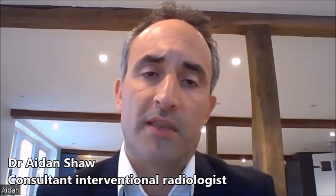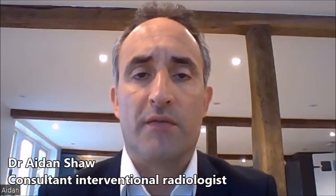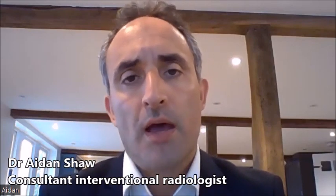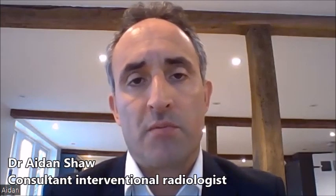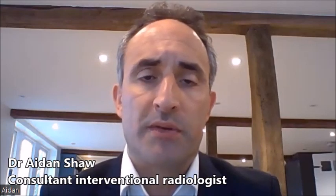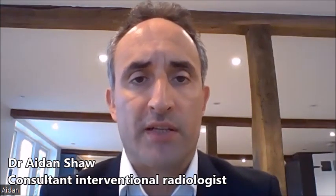Through that, I use X-rays to guide a catheter, which is a small tube, down into the veins that are causing the problem within the pelvis, which are the dilated veins. And then I block those veins with some sclerosant and also some small metal coils. The procedure itself normally takes about 30 minutes, sometimes up to an hour if it's a bit more complex. And it's normally very well tolerated.